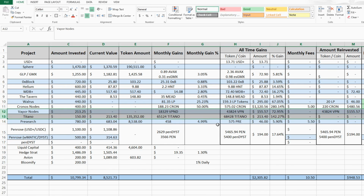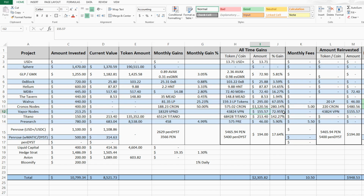So if we talk about vapor nodes, I have just been continuously compounding my VPND. I have about 44,000 VPND, as we can see here. No, I can't actually take any of this out. So even though I say there's an all-time gain of about $155, this money I can't really take out because I've just reinvested in the project.